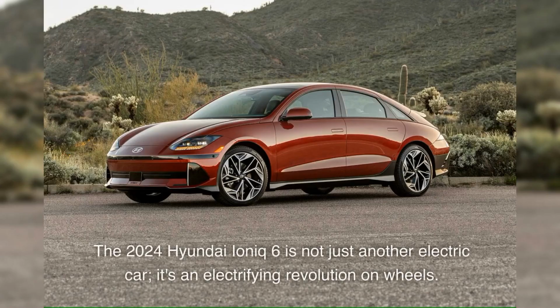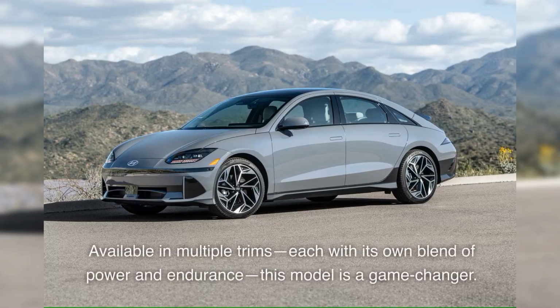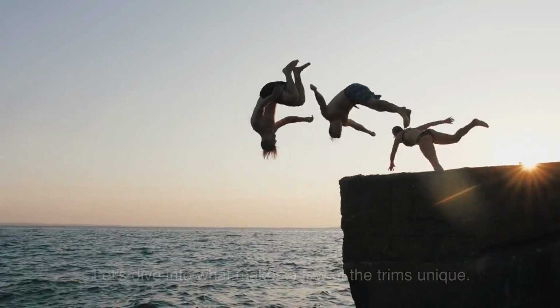The 2024 Hyundai Ioniq 6 is not just another electric car. It's an electrifying revolution on wheels. Available in multiple trims, each with its own blend of power and endurance, this model is a game-changer. Let's dive into what makes a few of the trims unique.